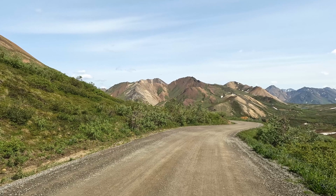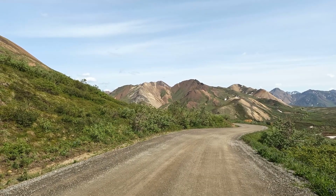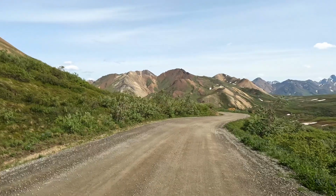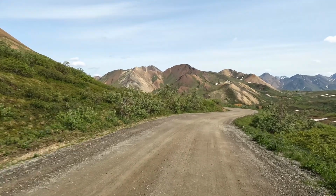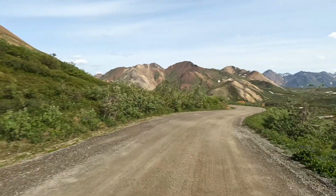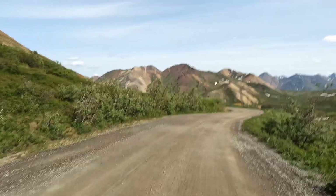So that's Cathedral Peak in front of us. It's not necessarily that tall of a mountain. I think it's almost 6,000 feet high. And we're sitting about 3,500 feet now. But it is very colorful. The other morning we saw a bunch of sheep on it.